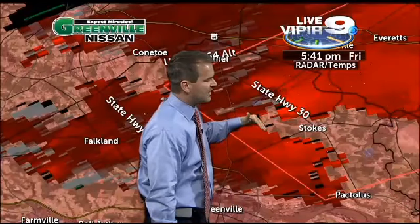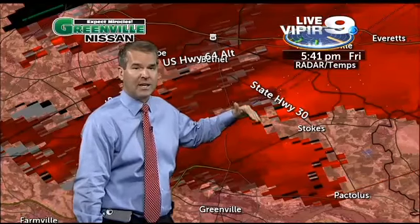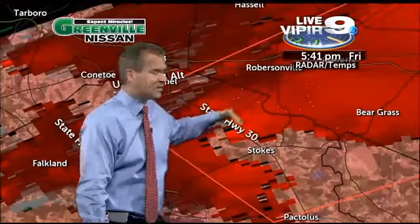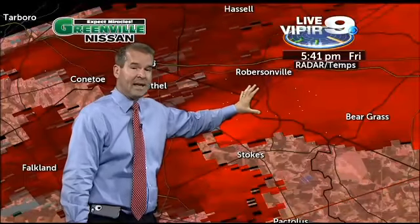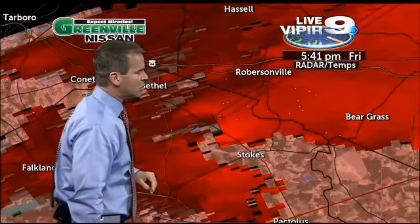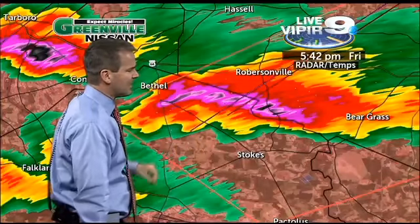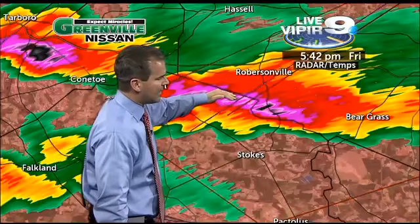So if you are watching us now from Everett, if you're watching us from Beargrass, if you're watching us from Parmalee, Robertsonville, this is the storm that is moving toward you very, very quickly now. I hope that you have already heeded the advice, heeded the warning. You have received that alert, and you are in your safe area, away from windows, center of your home. Put as much wall space, as much protection between yourself and the outside as possible. Hail is very likely moving along the Pitt and Martin County line as we speak.